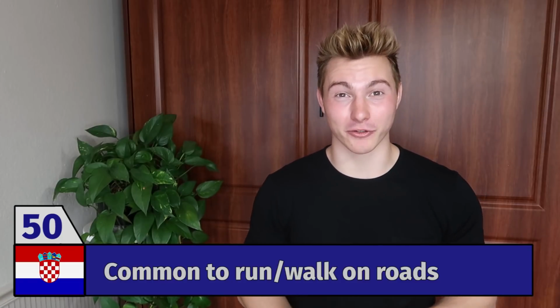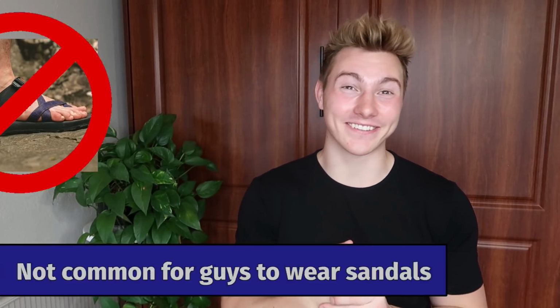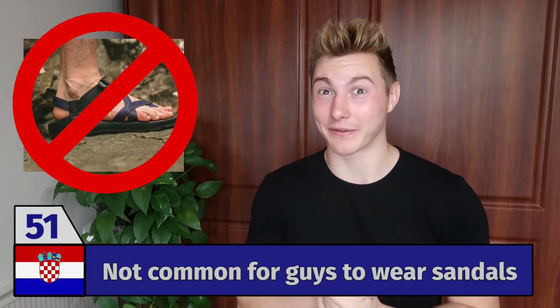Another one regarding roads is, especially in the countryside, it seems to be pretty common to go for a walk or a jog on the roadside. So it might be just a one-lane road and you might see someone walking or jogging it. So if you're driving, you gotta make sure you watch out for them. Now 51, it is not common to wear sandals here. So I was wearing sandals walking around Croatia and I was getting lots of looks.